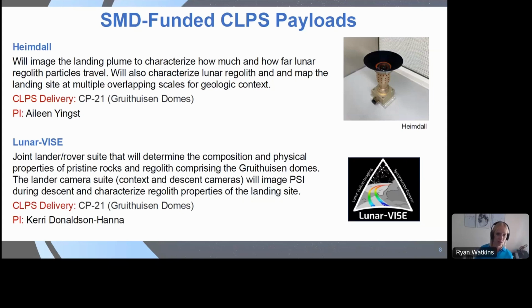Lunar VISE, the Lunar Vulkan Imaging Spectroscopy Explorer. I'm not sure if this one's being highlighted during the next 2 days, but this is a joint lander-rover suite, also flying on the same delivery as Heimdall. So we're going to get kind of double PSI measurements here, which will be fantastic. One of Lunar VISE's primary goals is to determine the composition and physical properties of rocks and regolith at the Gruithuisen domes. But they also have a lander camera suite that has context and descent cameras to image PSI during descent as well as characterize regolith properties. Next slide.